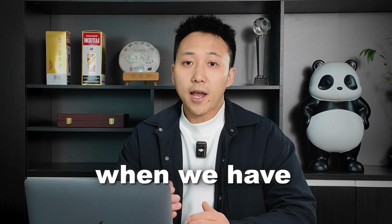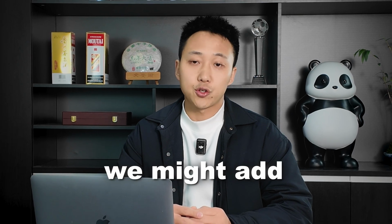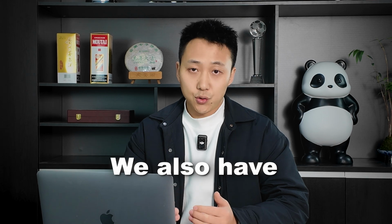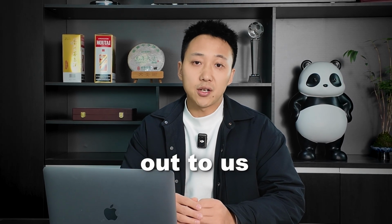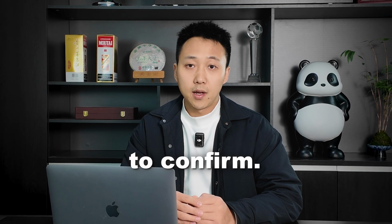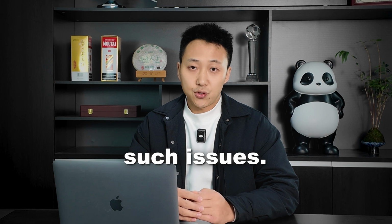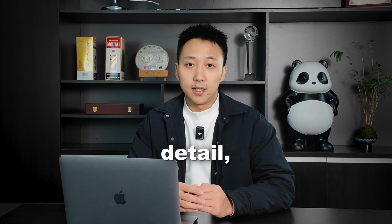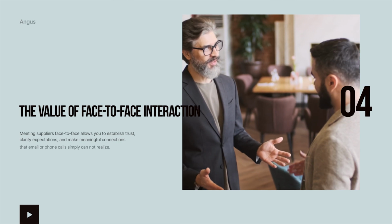For example, when we helped purchase a bulk order of glass vases through a supplier we met at a trade show, they promised us that they can do exactly what we want. We also had everything in the contract. After 10 days, we paid the deposit, they reached out to us and sent us samples to confirm. It turned out that the samples are not what we want at all. To prevent such issues, it's crucial to go through samples thoroughly and document every single detail, including dimensions, materials, and other specifications.